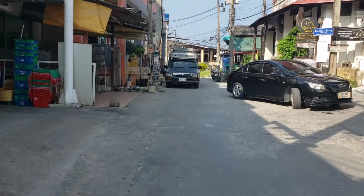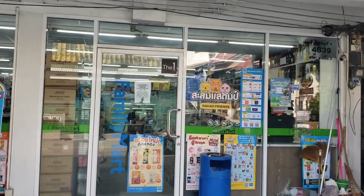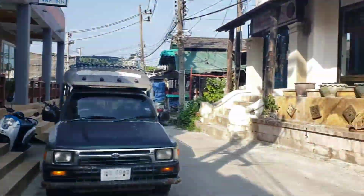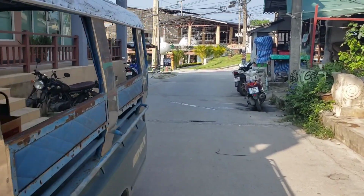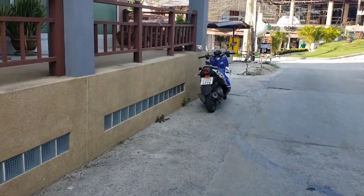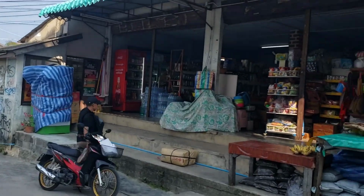Okay. So we don't have any big grocery stores in the area. This is kind of like a 7-Eleven sort of place. There's actually a lot of 7-Elevens around, and that's pretty much what we got in terms of groceries, which is much better than nothing, but a little more expensive. Not so bad though. There's another little family store.